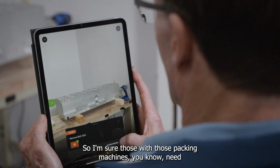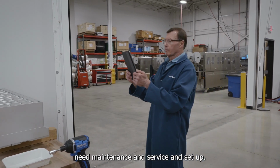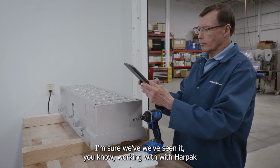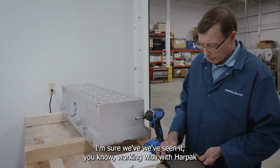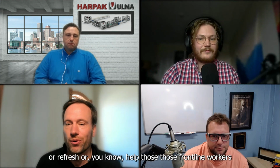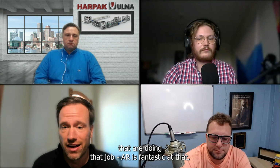So I'm sure those packing machines need maintenance and service and setup, and it's a complicated process. I'm sure we've seen it working with Harpak. And being able to train or refresh or help those frontline workers that are doing that job, AR is fantastic at that.